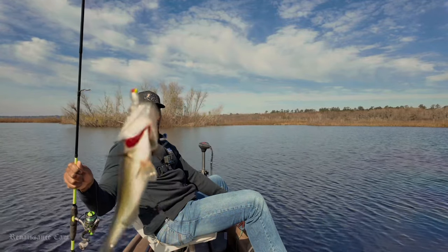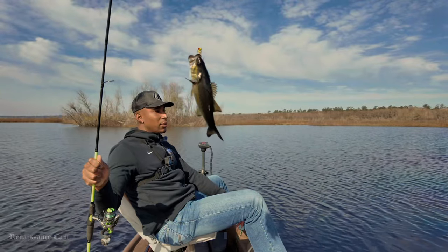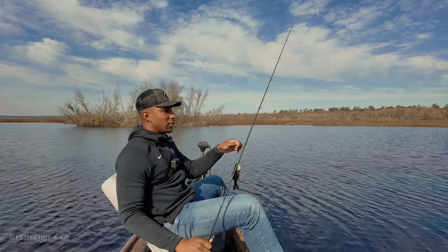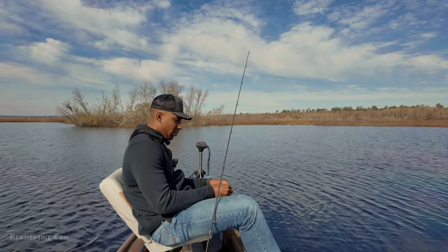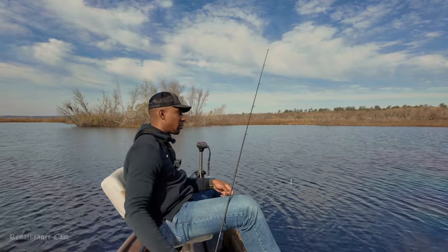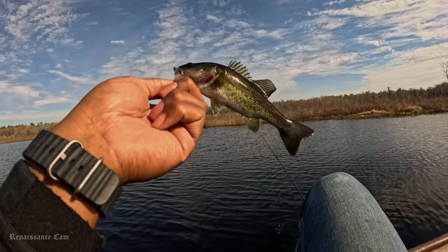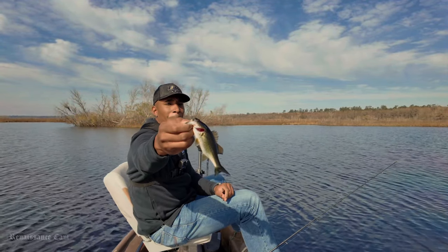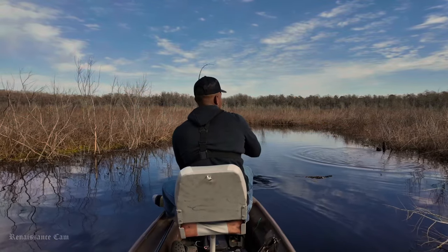I always catch a bass on my first one. Not necessarily first cast. That was my first cast, to be honest. But yeah, I usually always catch a bass on my first cast, or my first fish is always a bass. I don't know why. And I usually only end up with maybe two or three the whole time. We're starting out on BS already.